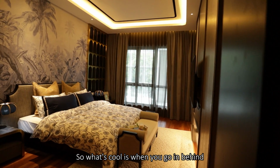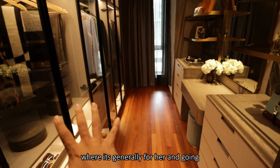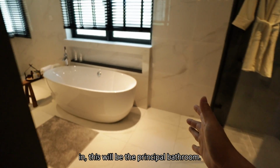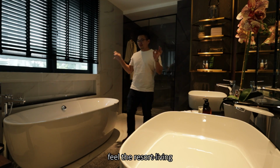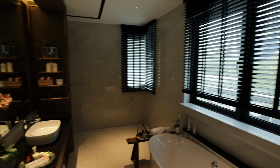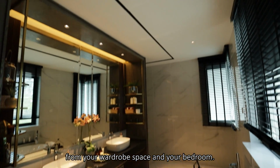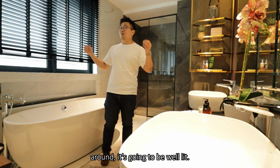What's cool is when you go in behind, this will be the walk-in wardrobe, where it's generally for her. And going in, this will be the principal bathroom. This is when you can truly feel the resort living, when your bathroom is segregated from your wardrobe space and your bedroom. Not only that, look at the window panels around. It's going to be well lit.